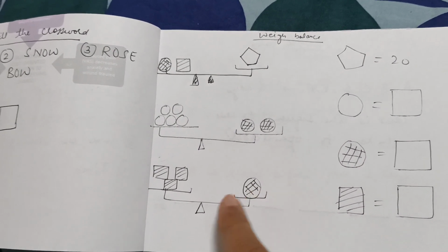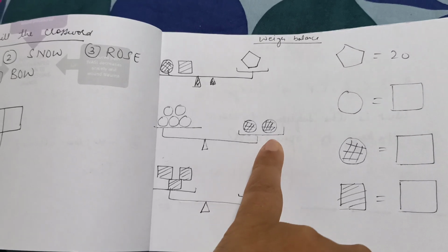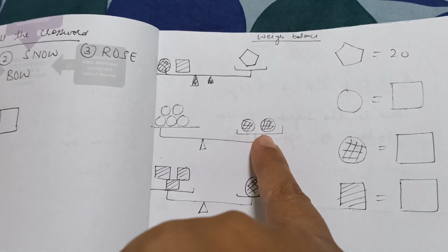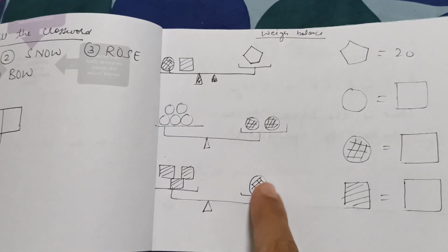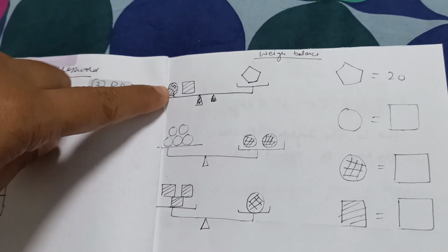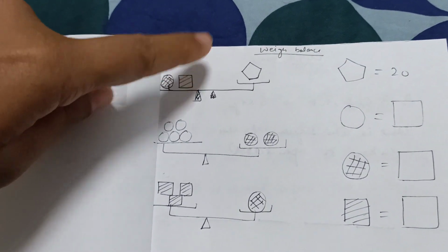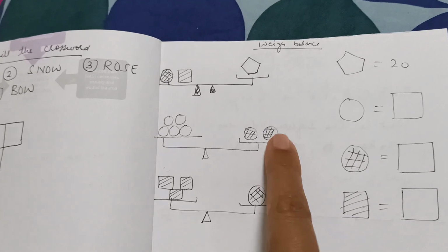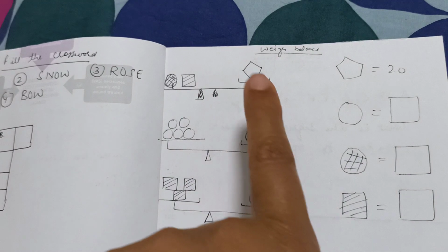The logic is 1 colored circle is equal to 3 colored squares, right? So this can be replaced here. So we have 4 colored squares equal to 20. So 1 colored square will be 5. So the colored square's value is 5. Now 5 plus 5 is 10. It means 5 circles equal 10. So 1 circle will be equal to 2.